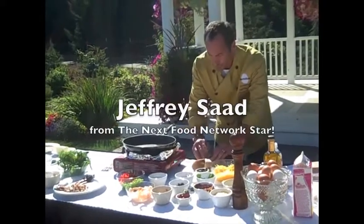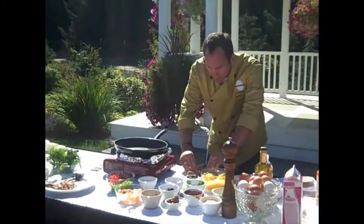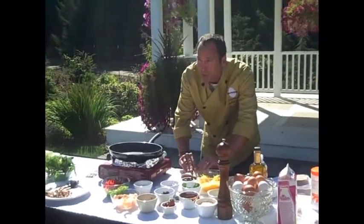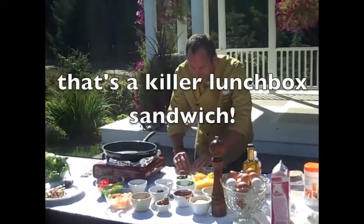Next, Chef Saad demonstrated how he makes a hard-boiled egg wrap for his kids to take to school every day. Sometimes they have them for breakfast, and sometimes they pack them in their lunchbox. Then he gave us a demonstration on the best way to scramble eggs, and he came and cooked with us at all of our individual stations.